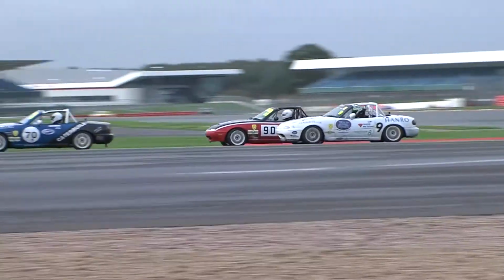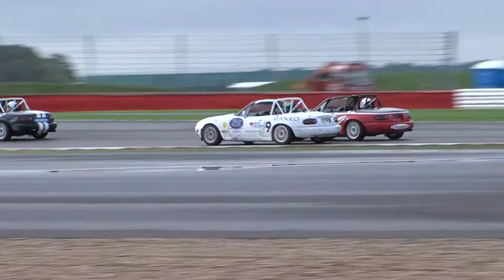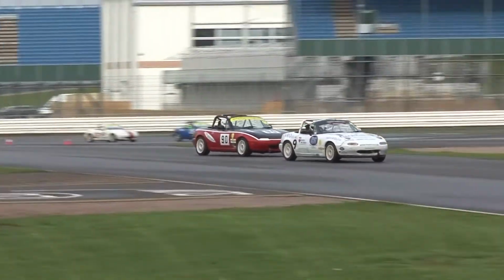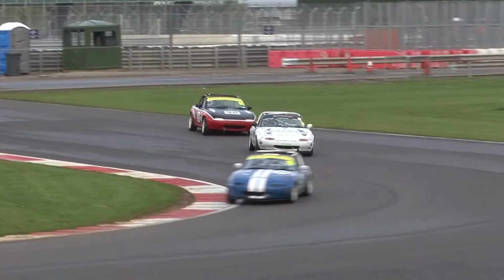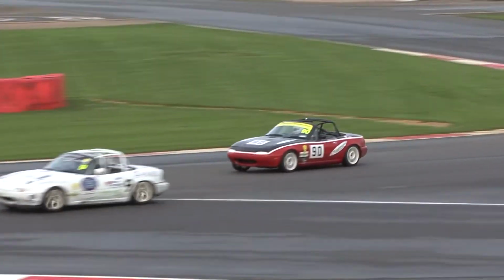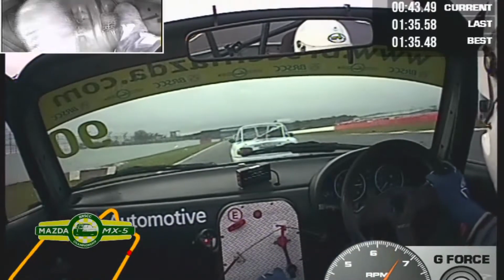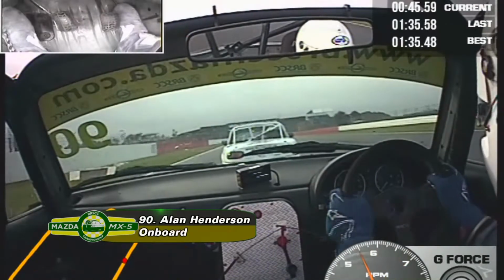Edwards looks to go round the outside of Alan Henderson. That's going to be a brave move if she can make that work, and she has. Cracking 10 out of 10 effort. Really good move as they come through the link from Jade Edwards there, and the track definitely looks like it's starting to dry more and more on the exit of the link there as she uses as much road as she possibly can and almost runs out of tarmac.